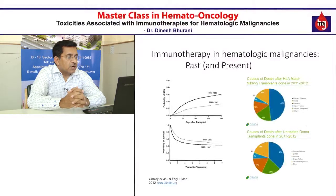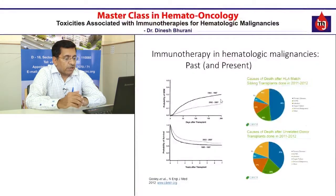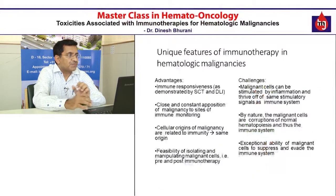So we have been working on immunotherapy in the form of transplant, and this proof is there. We have cured many people with the allogenic transplants, but still we struggle. This is one of the blunt immunotherapies. We lose many of the patients to non-relapse mortality, and still many of the people relapse. So it is not a very effective immunotherapy. For some people, the major cause of death is refractory disease.